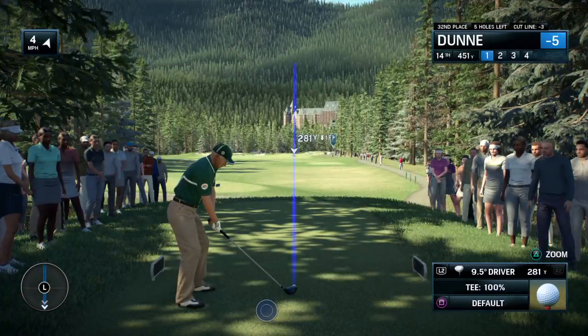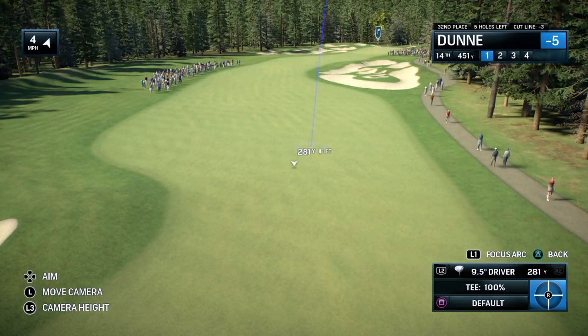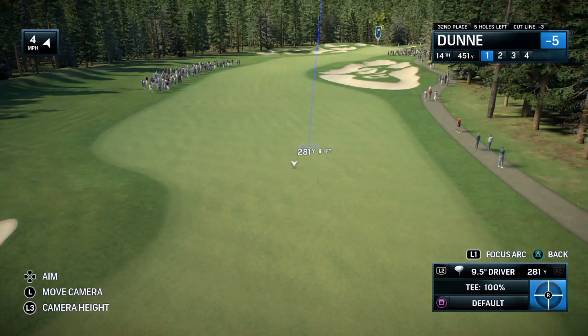Well, here we are at the 14th hole. It's a par 4, 442 yards. You like this hole, Frank? I do, but if you were spraying it off the tee here, then there's all sorts of problems. Bunkers left, trees right. This is a fairway you must hit.